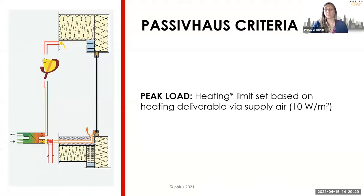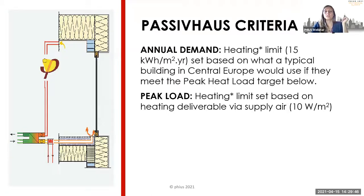So this is the history of the PHI, the German Passive House criteria. The peak load for heating was set based on heating deliverable through supply air, and that came out at 10 watts per meter squared, roughly 1 watt per foot squared. So this is that peak on that chart. And then the area under the graph, the annual demand, was set based on if you designed to meet this peak load in Germany, how much heating would you have to deliver to that space over the course of the year if you met that peak? For a Central European climate, that turned out to be around 15 kilowatt hours per meter squared per year. So that was directly related to that climate. The cooling targets were not a problem in Germany, so they were just set to match the heating targets.